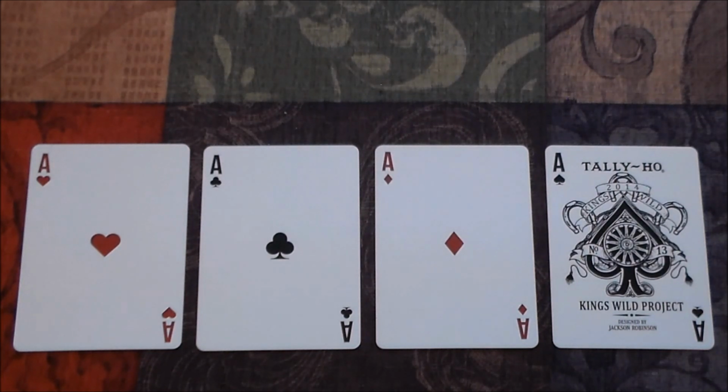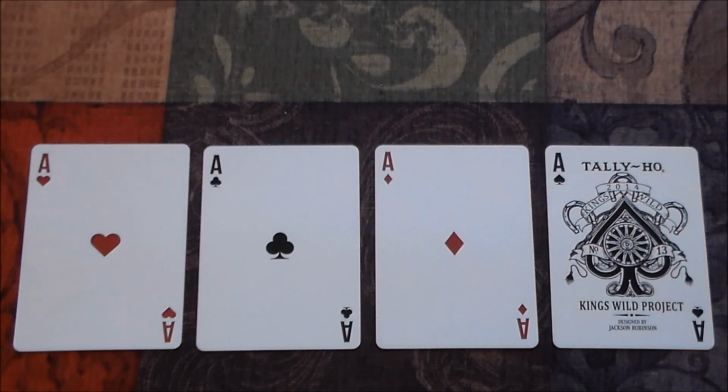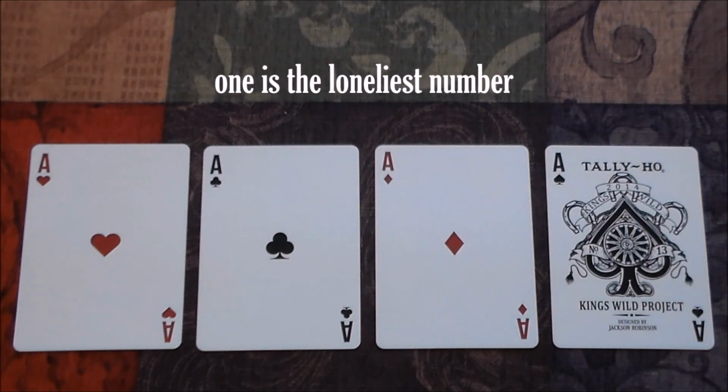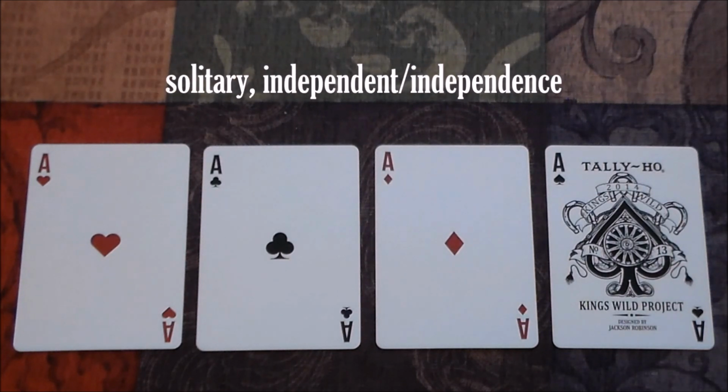I also think of somebody being single or going solo, or something being alone or a loner. And I'm pretty sure I got this from a pop song, but sometimes with the number 1 I think of the expression 1 is the loneliest number. I also think of solitary and being independent or independence.